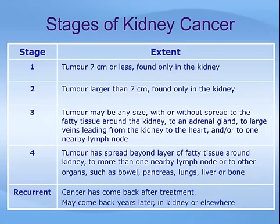This slide shows the most commonly currently used staging system based on the TNM classification. In stage 1, the tumor is 7 centimeters or smaller and is limited to the kidney. In stage 2, the tumor is larger than 7 centimeters, but is still limited to the kidney. In stage 3, the tumor may be of any size, with or without spread to the fatty tissue around the kidney, to an adrenal gland, to a renal vein or IVC, and/or to one nearby lymph node. In stage 4, the tumor has spread beyond the layer of fatty tissue around the kidney to more than one nearby lymph node or to other organs, such as the bowel, pancreas, lungs, liver, or bone.